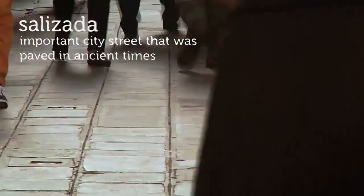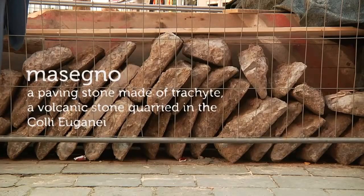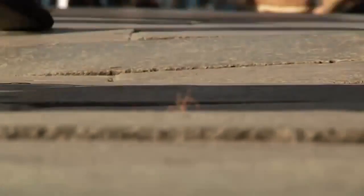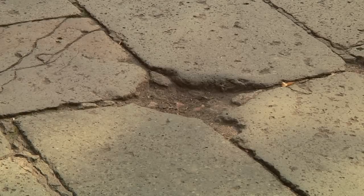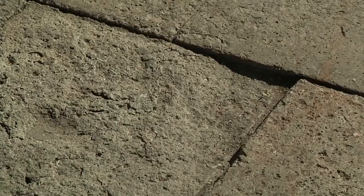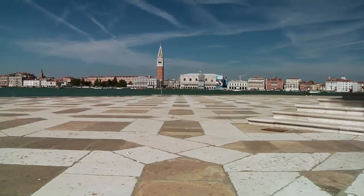After the 17th century, public areas were paved with stones made of trachyte called masegni. Trachyte is a compact and durable stone. It has one great advantage. Even as it wears down, it stays rough. But trachyte does not last forever. Only the masegni that are worn beyond repair are replaced. Even the paving in Venice has historical value.